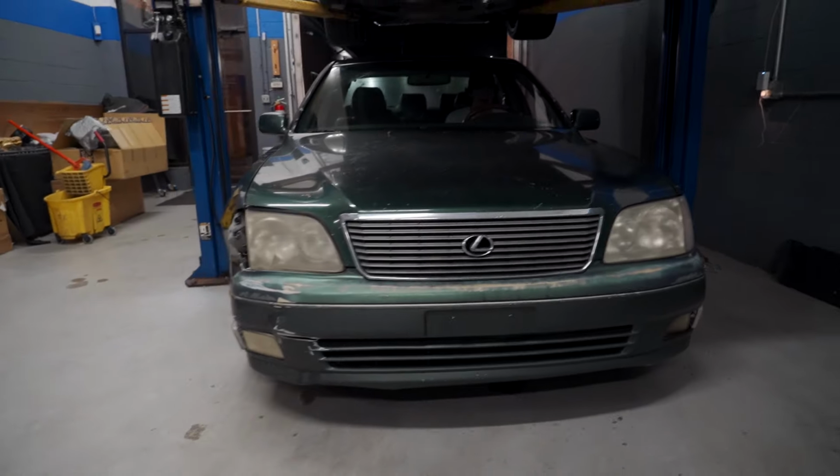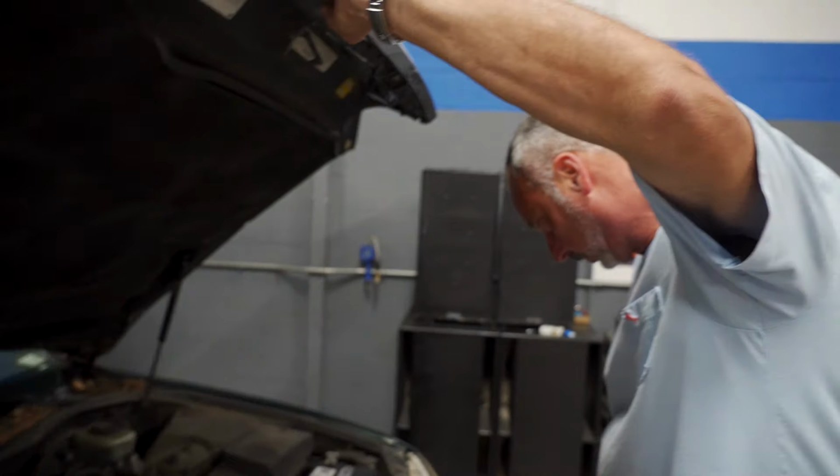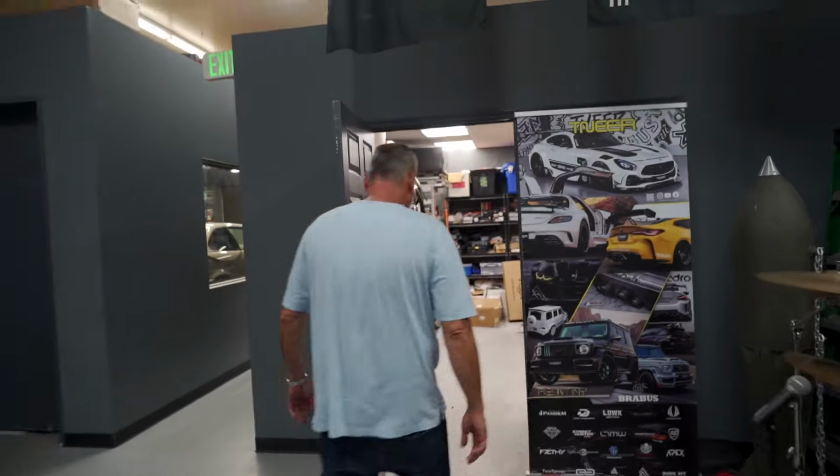So we pulled the car inside so we could actually take a proper look at this car. And Frank very quickly found a solution to one of the bigger problems with the car. This is just like brand new. Basically. This is better than new and improved. Dude, we're golden. The battery cable was loose?